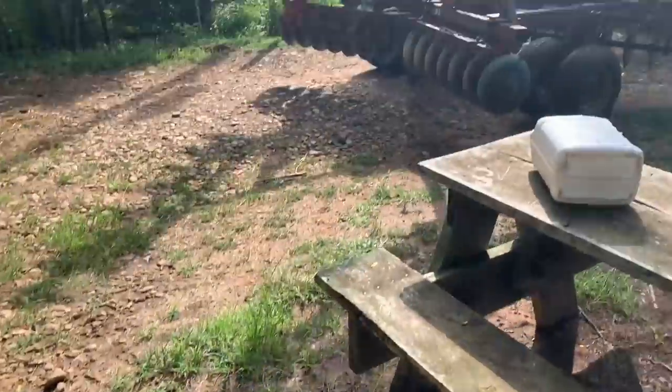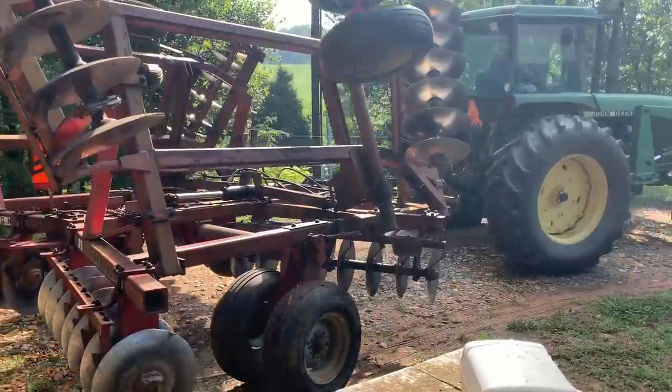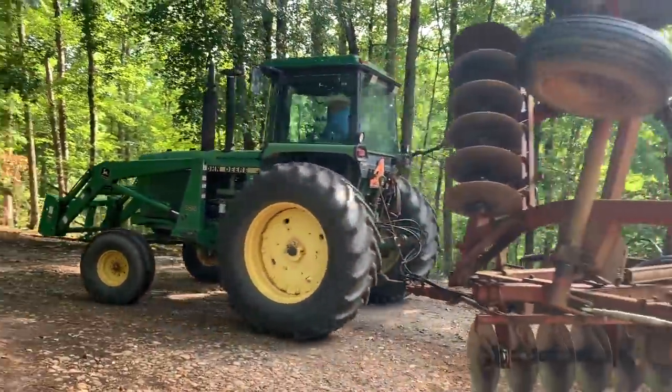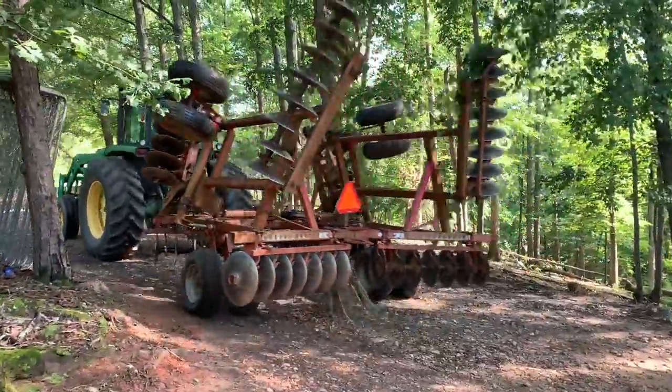Got the water. Got to head out. We'll go check on him later. He asked if I was gonna bring him lunch. Yes, I will take him lunch and we will go see what's going on down there in the bottoms.